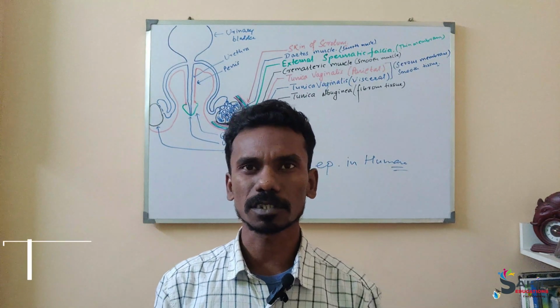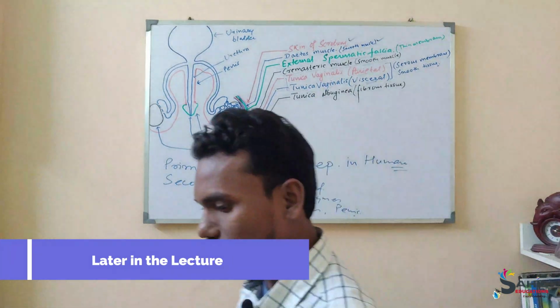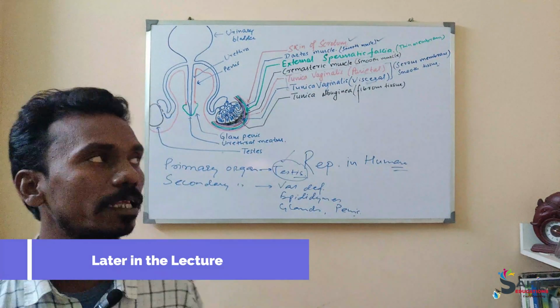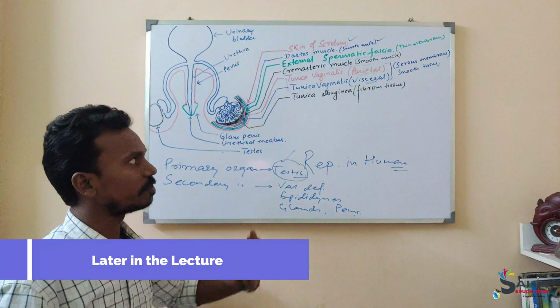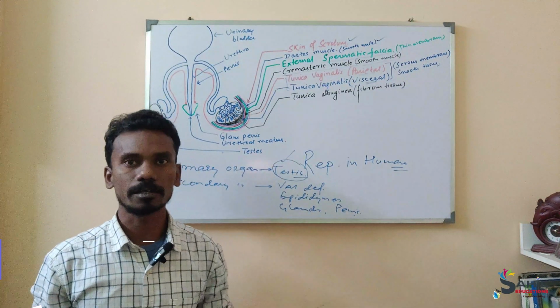Previous year questions, you can see that almost 3 to 4 questions are very common from this chapter. Tunica vaginalis has two layers. One is the parietal layer and another one is the visceral layer. Visceral layer stays close to the testis and the parietal layer stays out.